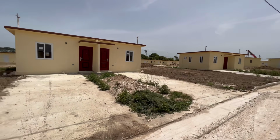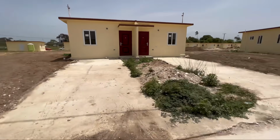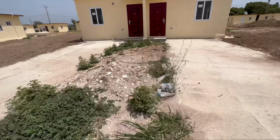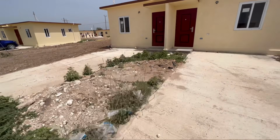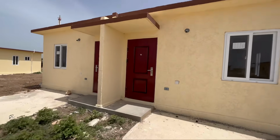Now, personally, I like showing an overview of the community so that you guys can get a feel. You're at home, you're watching from your TV, your cell phone. So I like showing what the community looks like as well as the exterior of the homes.